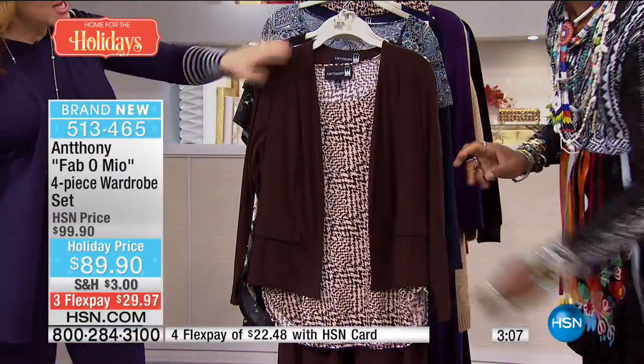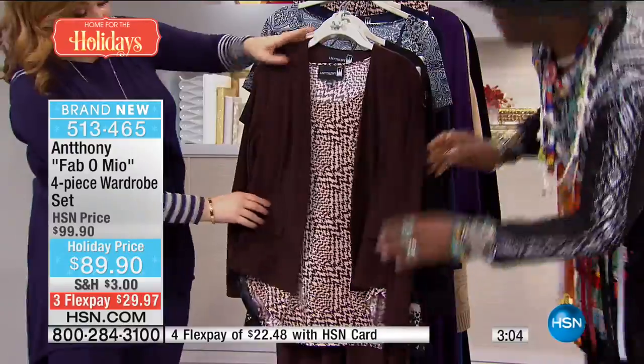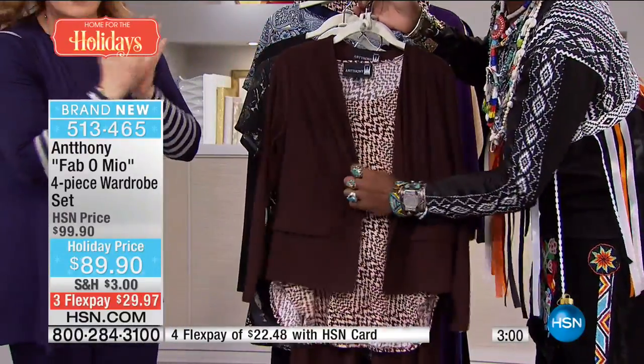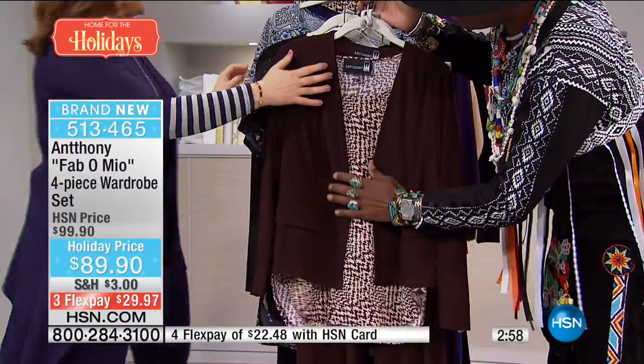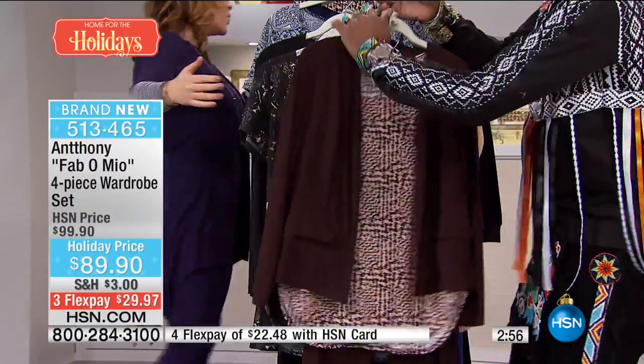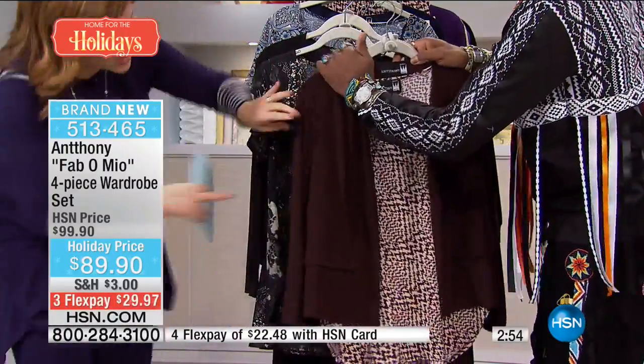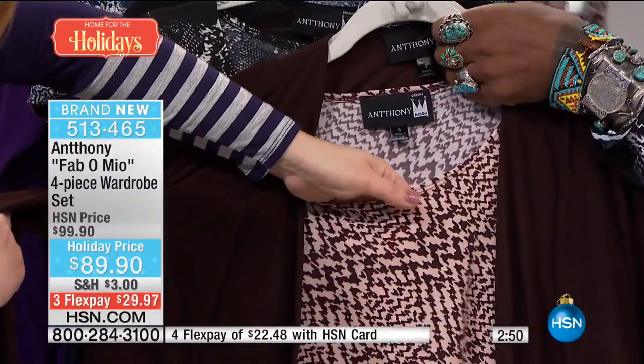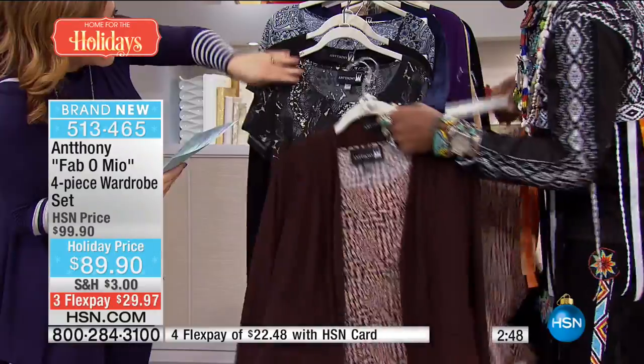So here are your options again, everybody, because now everybody's gone nuts. Everybody wants this, and I only have about 1,000 of these. This is the brown multi, and obviously you get those beautiful nude tones and the chocolate. It's almost like a rosy ballerina pink. Very pretty with the skirt.